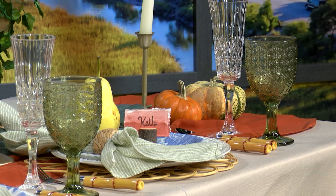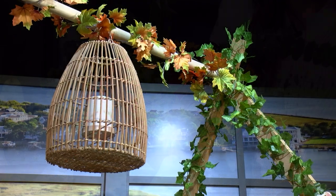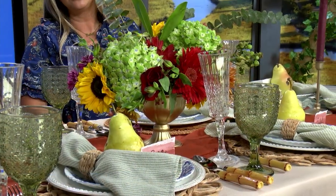Whether you're hosting an intimate family gathering or a grand Thanksgiving dinner party, one thing remains constant: the desire to create an inviting and beautifully adorned tablescape. Joining us with the how-to-dos is Shelica Taylor, owner of Palmetto Picnics.